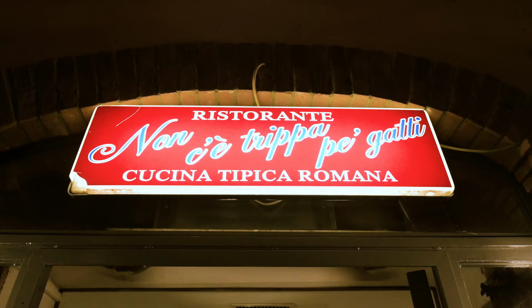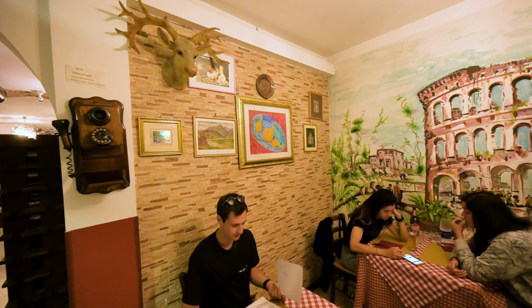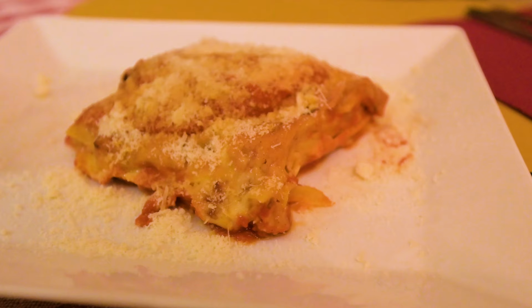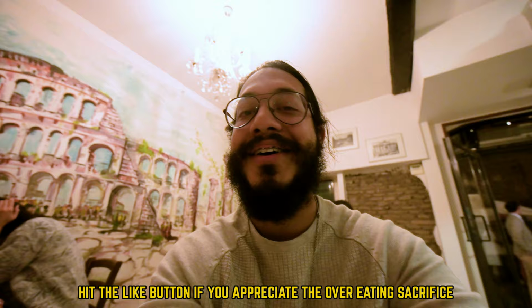Aperitivo was amazing. We've opened up our appetites, and now we've come to another restaurant for some dinner. And basically, we've been moving around in an area called Monti, which has some really nice restaurants. Just look at that. So I've ordered a seafood pasta and a lasagna. I won't lie, my stomach is just like, but the flavors, I'm not regretting any of it.